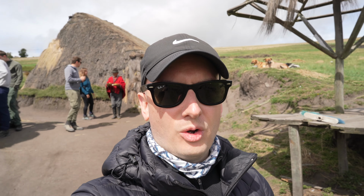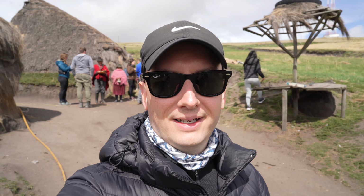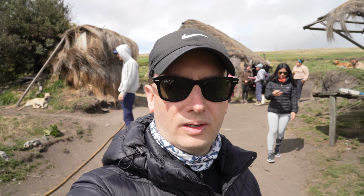Ronnie and I are on our way to Quilotoa, which is another dormant volcano just outside of Quito, about 3 hours. We're stopped at a traditional house of a farmer here in Ecuador who produces lots of different products for selling in the markets. He's showing us his traditional houses, which is pretty cool, and showing us all the products that he farms here on the land. It's also got lots of animals, as you can hear. Got lots of ducks, dogs, guinea pigs, and yeah, different food products as well. We're just hanging out here and he's showing us around, and then we're gonna get back on the road and start our ascent up the mountain to Quilotoa.